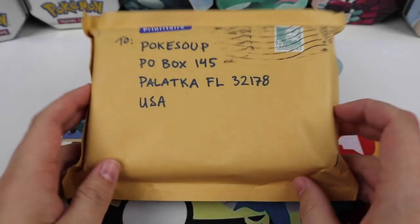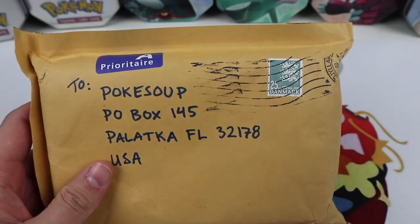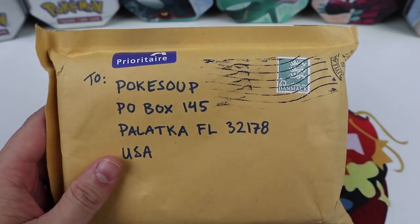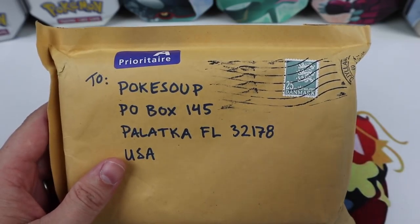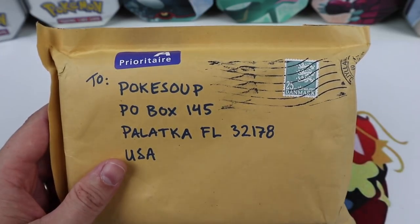What's going on, everybody? It's Pokesoup, and today I have something very special that I've been holding on to for months. This is a custom art Mewtwo card that I had someone do, and her name is Annie-chan, I believe. I will leave a link to her Instagram and her YouTube channel.